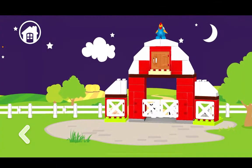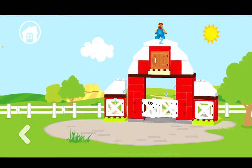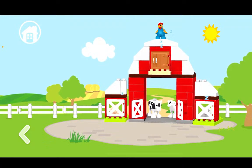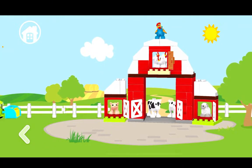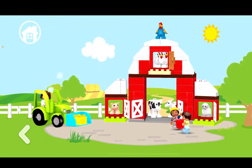Bye-bye. Hello, our little friends. Today we are on the farm. Let's meet the animals on the farm. Who is this? Cows. A little one and a big one. And there, it's a sheep. There, it's a pig. And there, there are chickens. And the rooster on the top.